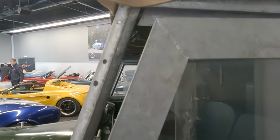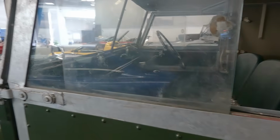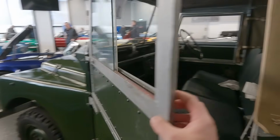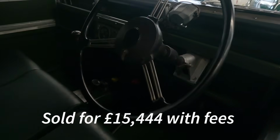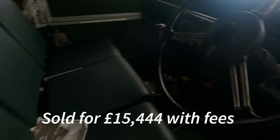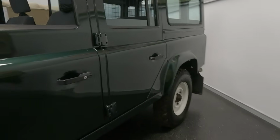This door doesn't fit particularly well. It's not uncommon on these, but if it's had a full restoration, I'd perhaps expect it to fit a bit better. But this is guided at 15 to 19,000 pounds, which I actually think is fairly decent value. The early ones fetch a bit more money, I guess. TD5 110 Land Rover Defender 110. I always like these.